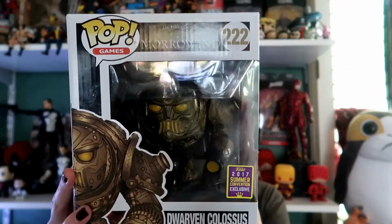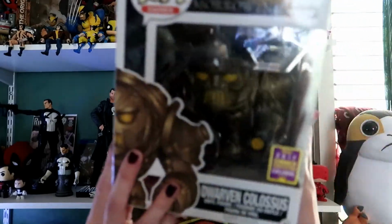Okay, so this was a SDCC shared exclusive, and I really wanted to pick this up for my dad. I went to the place that he was shared to, and went in line, and they were like, okay, so what do you want? The guy was like tired or something. He was like, what are you looking for? And I was like, I would like the 6-inch Dwarven Colossus, please. And he just gave me a blank look and didn't know what I was talking about. So that was a bust, and I went home kind of sad. And then I just found him in Appleseed.